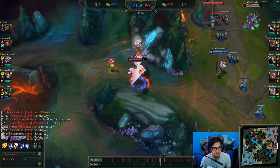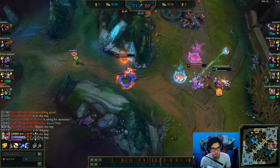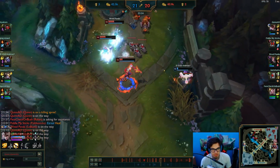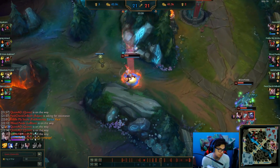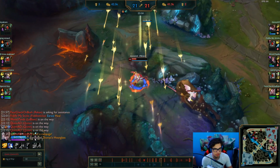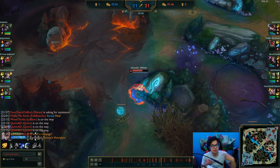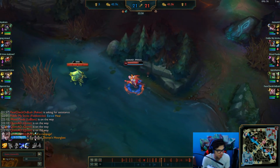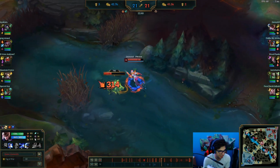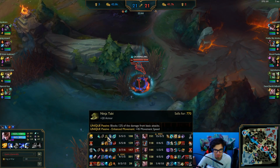Right here, I see Tristana overextend. He was able to get his ult off first. So right there, I had to predict R because Tristana, what they do is they like to ult you right away when you get in range, so you can't E him. So at that point, I have to Q him first, because if I blind him, he can't ult me. But I missed my blind, as per usual, QuinnAD meme, haha, QuinnAD and missing Q. Name a more iconic duo, but we're still able to kill him.